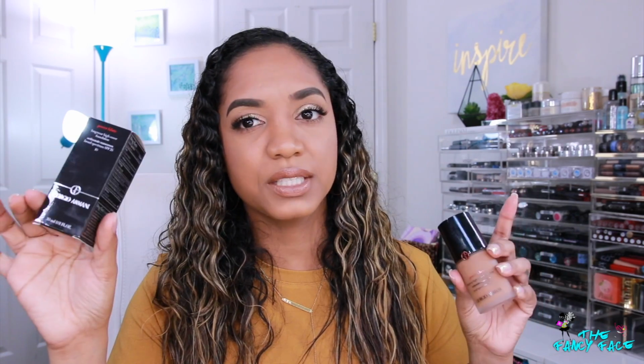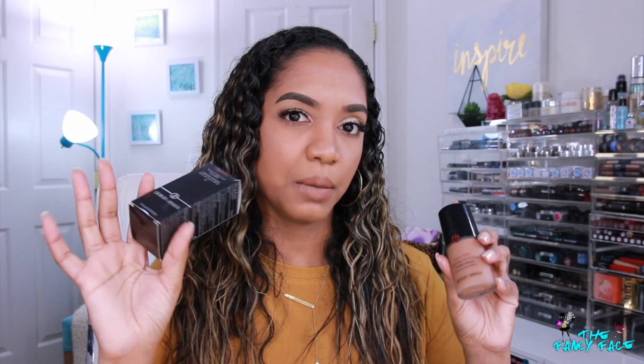Now they have this Power Fabric, which is more geared towards combination and oily skin, because as it sounds, it's like Power Fabric. It's like a fabric foundation. I don't know that that really indicates that it's for oily skin. But anyway, it's more of a demi-matte finish. It's beautiful, okay? I've been wearing this since I got it, non-stop.